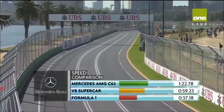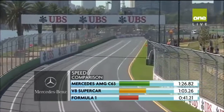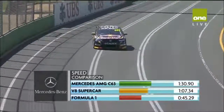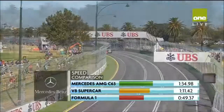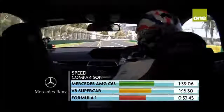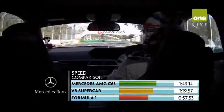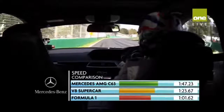Where's the V8 Supercar? Just saw it coming down into turn 10. There he is there, exiting, coming through out of 10, 11, up to 12. Mick Doohan pedaling as hard as he can. He'd be hopefully not looking in the mirror. There it is, exiting turn 12. And have a look at the bar for the Formula One car below, just closing in every corner and every straight they go. So Mick working down into this right hand, hard on the brakes.